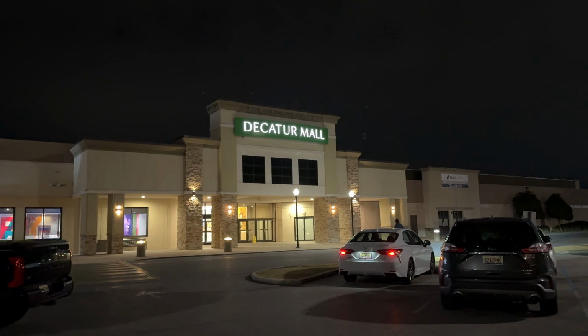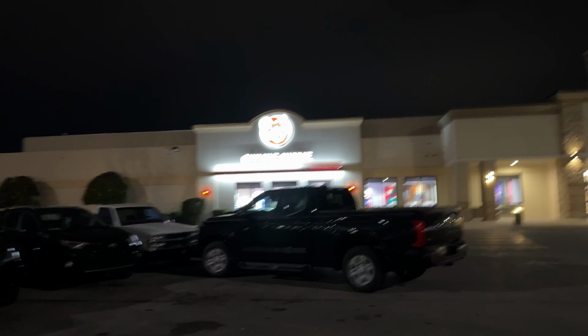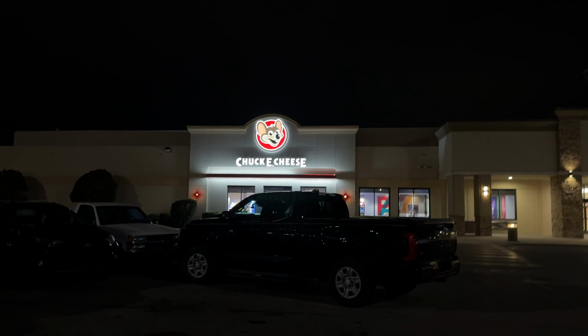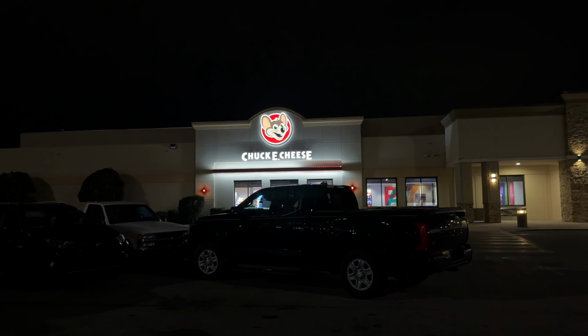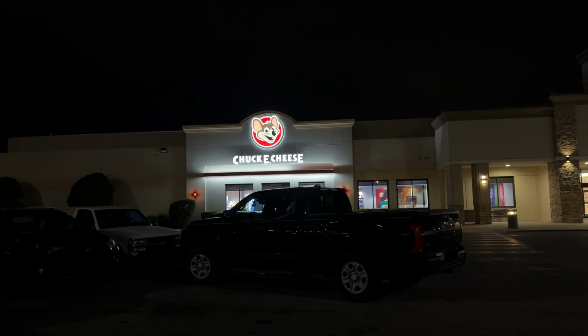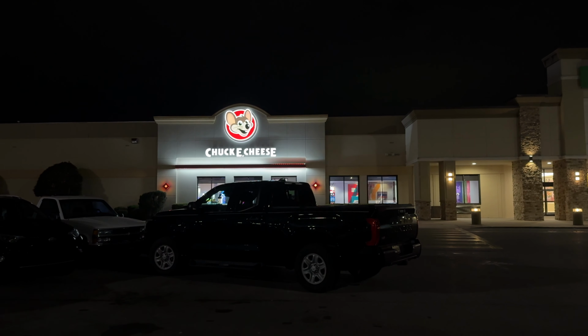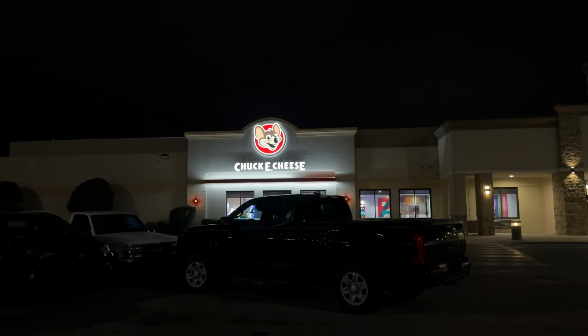Hello everyone, tonight I'm here in Decatur, Alabama at the Decatur Mall to go to their Chuck E. Cheese. This is one of the most recent 2.0 remodel/refreshes. I don't really know because I haven't been in there yet, but this just got done in December of 2024. So this is going to be one of the last in the United States to get the remodel/refresh. So I'm excited to go in there and see what they've got and how cheap it is. Let's go in there and check it out.